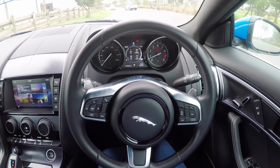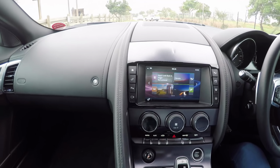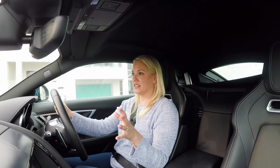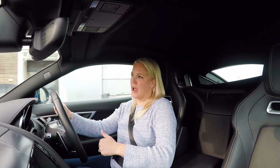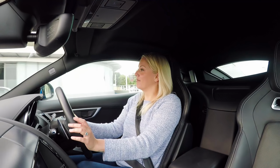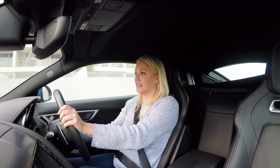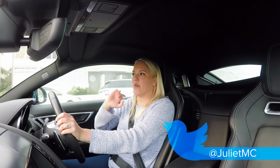If you think you're not going to be noticed in this car, you are very wrong, my friend, because I've had many a person come up to me since I've been driving this for the last week, asking me about it, giving me thumbs up, giving me the like when I drive past. So it certainly turns heads still. And I think people are intrigued with a sort of baby F-Type, if you will.